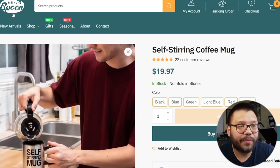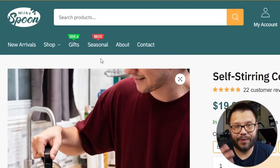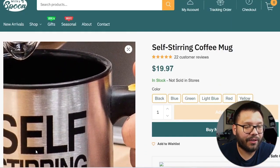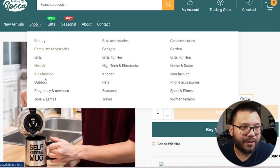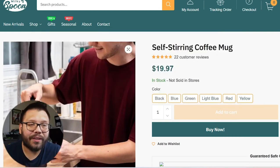All right, so let's take a look at the seller's website, and here we have Milky Spoon. Now, as funny as it is, or as much of a coincidence, this name, Milky Spoon, actually goes really well. That's a huge zoom right there. But the name and the logo go really well with the product itself. But funny enough, when I go to shop, it's pretty much a generic dropshipping store. So they sell a little bit of everything. But aside from that, the color scheme looks pretty good.